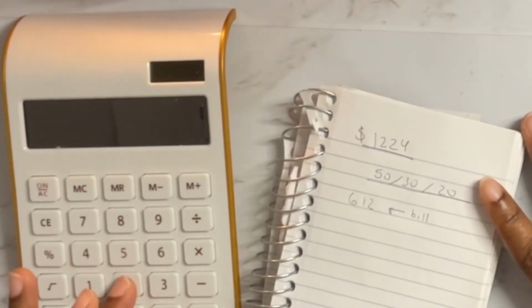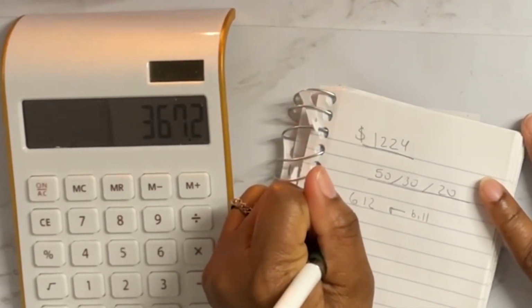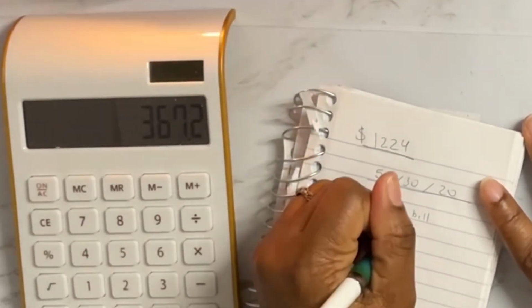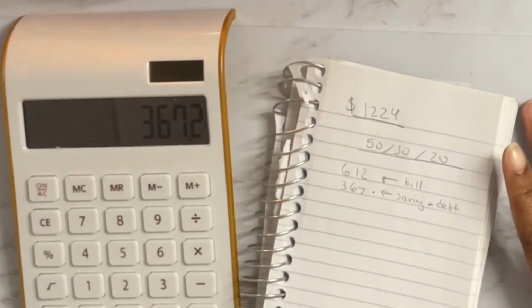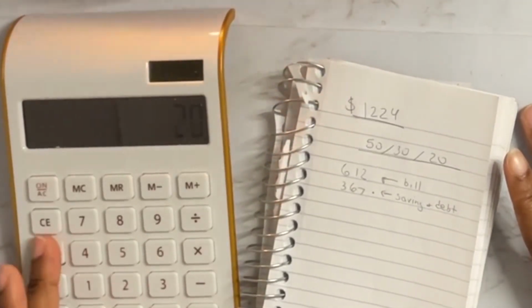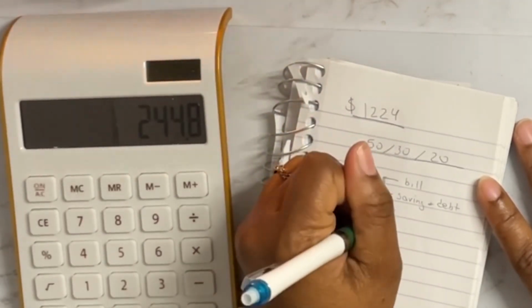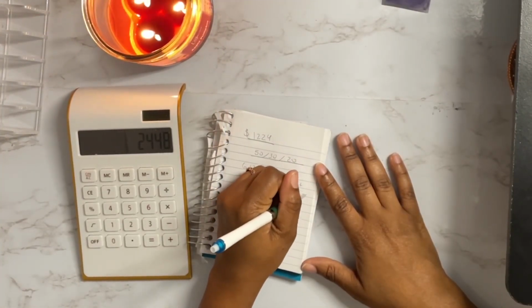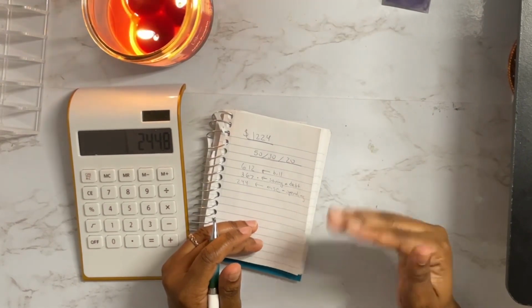So for the 30%, 12.24 times 30 is 367.2. I usually round up, but I'm going to keep it at 367. And this would go to savings and debt. And then the 20%, that multiplied by 20% would be 244. And that's basically miscellaneous, like spending and all that other good stuff, right? And on paper, that looks pretty decent. Honestly, that looks great.